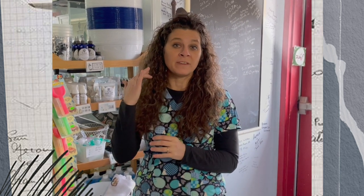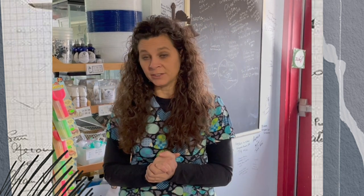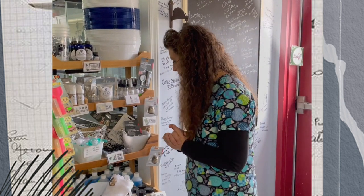Also, if moisture is in the ear, they can get an inner ear infection or they can get a fungal infection. So just avoid those areas.